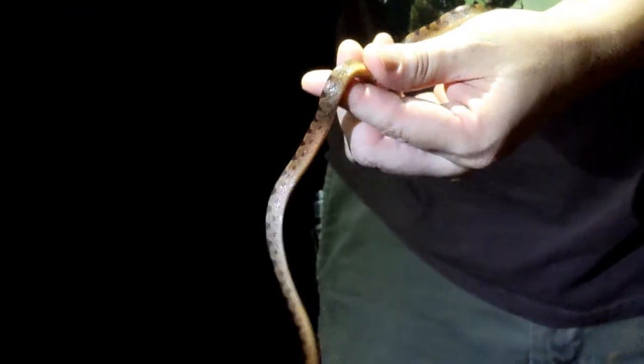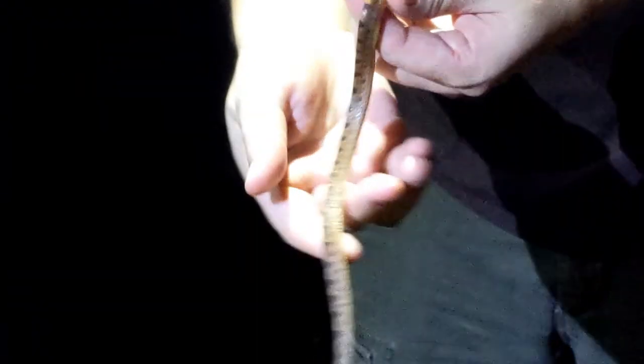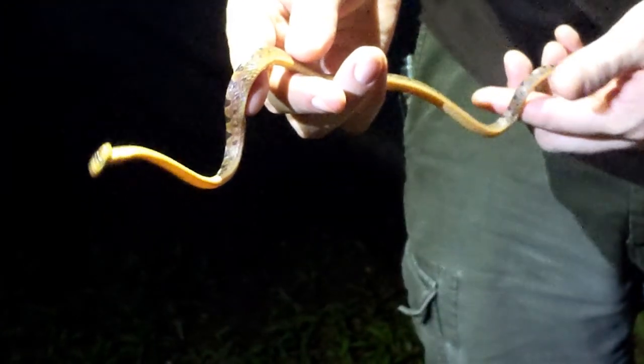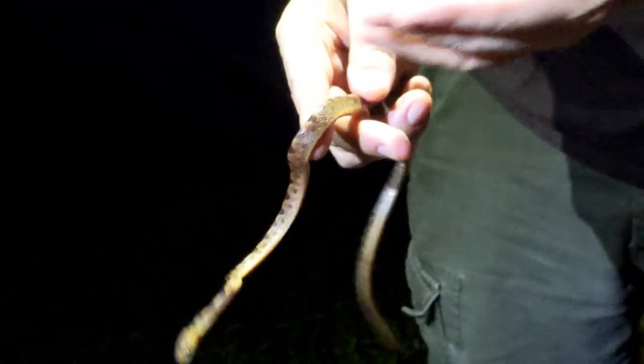And a lot of people do mistake them for the fer-de-lance pit viper, which is one of our most dangerous snakes. And it's a real shame because a lot of people kill them, and it's unfortunate because, as you can see, the snake is not aggressive. They don't usually bite as a defensive reaction.